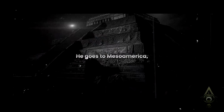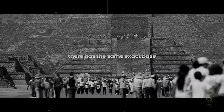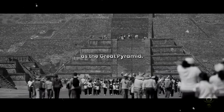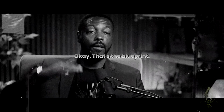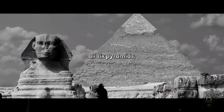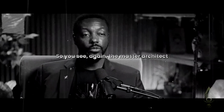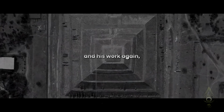He goes to Mesoamerica, which is now South America, and he builds Teotihuacan in Mexico, right? That pyramid there has the same exact base as the Great Pyramid. Okay, that's the blueprint. Exactly 50% the height as the Great Pyramid. Built on top of an aquifer, all 6 pyramids both aligned with Orion. So you see again, the master architect at his work again.